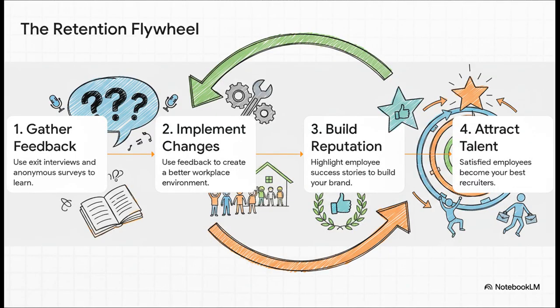So here's how that flywheel works. First, you have to gather feedback. Use exit interviews, use anonymous surveys. Don't be afraid of what you might hear. Second, and this is crucial, you actually use that feedback to make real, visible changes. Third, as you get better, you start to build this amazing reputation as a great place to work, so share those employee success stories. And finally, that reputation helps you attract even more great talent, which starts the whole cycle over again, but even stronger this time.